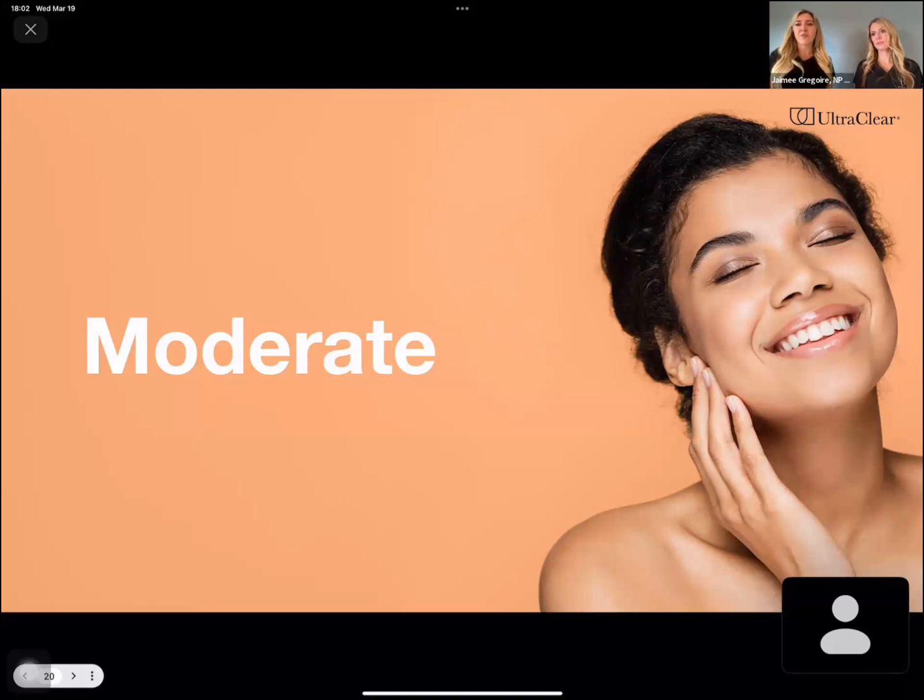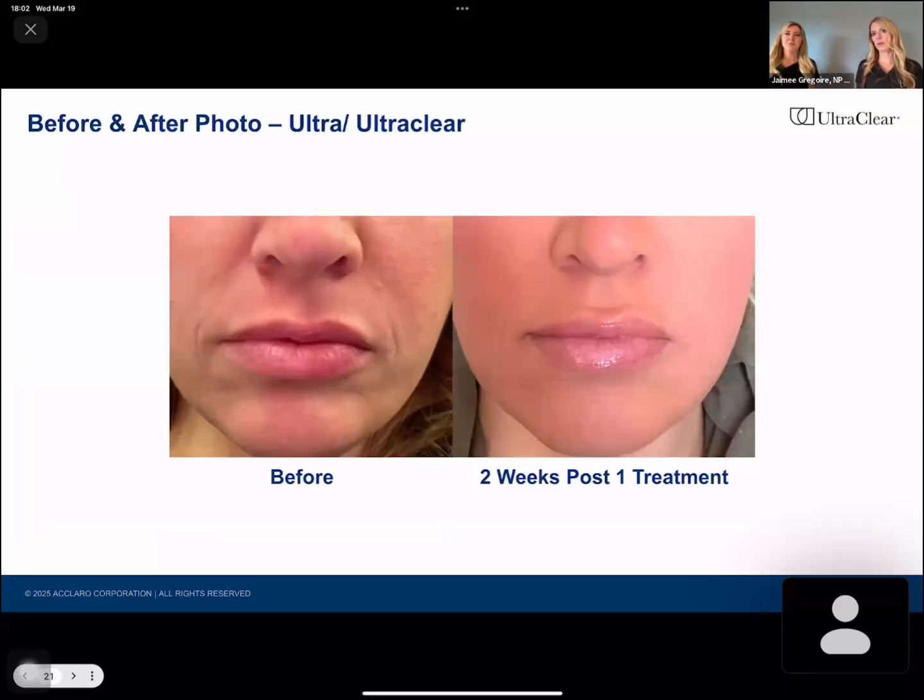Okay, then Courtney's going to talk about more of our moderate treatment. So this is when we're leaving the epidermis and we're going into the deeper dermis. Yes. So this is what these procedures, or the 3D miracles, what Jaimee just touched on. So these are the UltraClear. Also, there's some Clear Plus worked in here, which is a touch over the 3D miracle. So just keep that in mind.